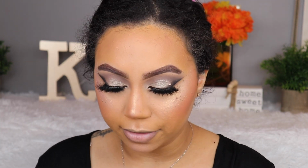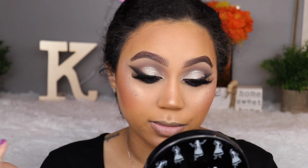So for lips, I'm taking the Vieve lip pencil in Rumour, which if I remember correctly, which apparently I never do, but if I remember correctly, this is a little bit more on the pink side. I kind of want a pinkish lip today, so that's what I'm going to do. But of course, I have butthole lips of shame.